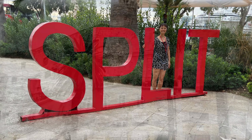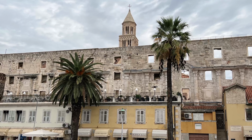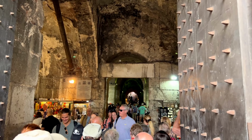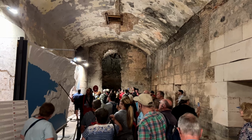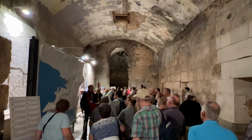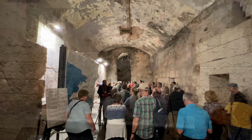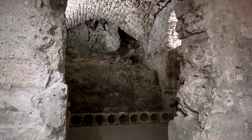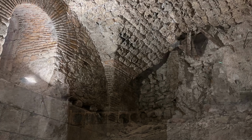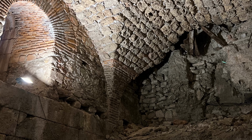Split is an even older city than Dubrovnik, and was founded in the 2nd or 3rd century BC, and in 305 AD became the home of Roman Emperor Diocletian. One of the highlights of our walking tour was visiting the excavated ruins of Diocletian's palace.